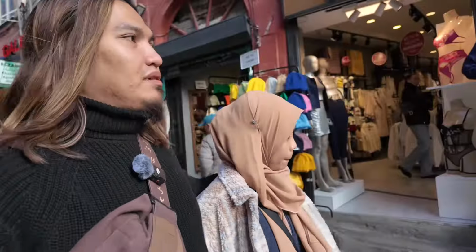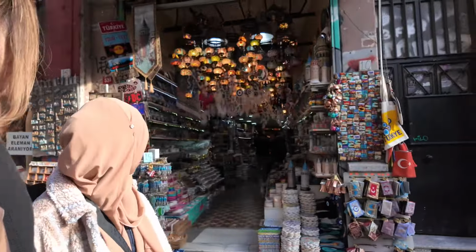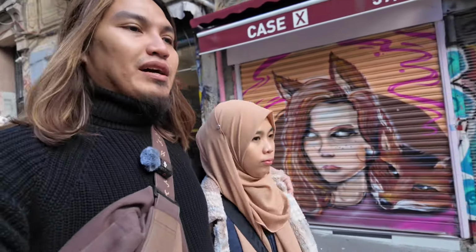Ikot namin ng buong street ng Istiklal Street kanina. Okay, ako may souvenir muna item. Later. Yan ha. Oh, it's a good souvenir shop. You want to buy? Yeah, what do you think? Later na? Sure ka? So, let's just follow yung mga tourists.